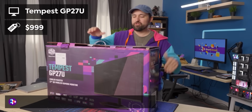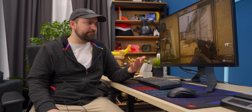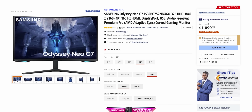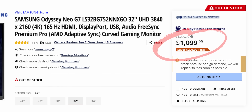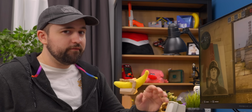I mean, the problem is you've got either the Cooler Master Tempest, which is a 27-inch screen, and it's only got about 500 dimming zones, but it's $800 for 4K, 120 or 144 hertz. If that's not good enough for you, you need the 1000 dimming zones. The Samsung Neo G7 has 1152 dimming zones, and it's like $1,300. So you can save $400 by just going with Samsung instead of with Porsche Design. Now, it's got a really nice stand, and the speakers are pretty good for computer monitor speakers. But I just don't think that justifies $400 at least.